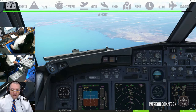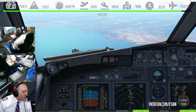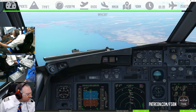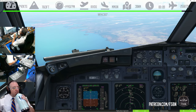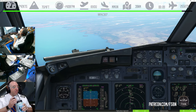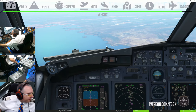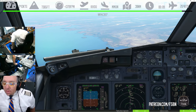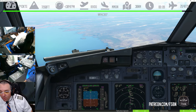Spoilers back in. We're going to be at a waypoint called Odler. Odler? Max 220 knots. 4,000. Looks like we'll get there. About 9 miles to go here. 220 on the speed.